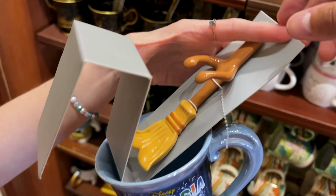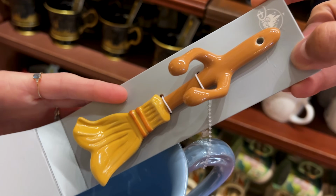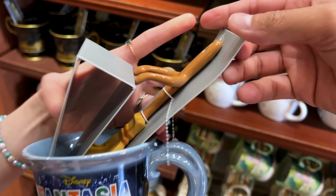Oh, wait, help me, Mr. ML. I don't want to break this. It's like a little spoon. The little magical broomstick is a little spoon. Isn't this magical? I love it.